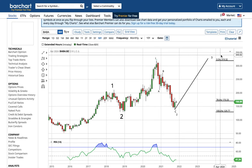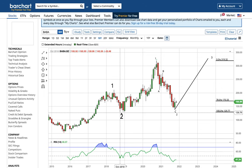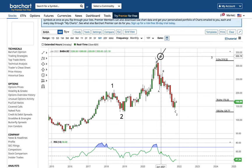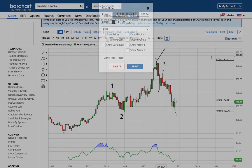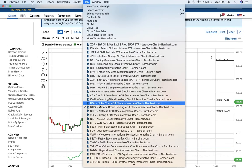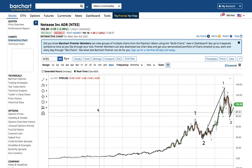We have a shallow wave 4 that will conservatively retest the wave 1 high. Then wave 5 is at least the length of wave 1, placed at the wave 4 low. That means just from this cycle, from the 2018 low, that's 1, 2, 3, 4, 5 waves that could take Alibaba into the mid-lower 500s, okay? And that sounds silly, but if you look at Netease, it sounds conservative.